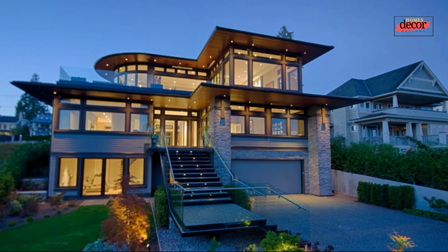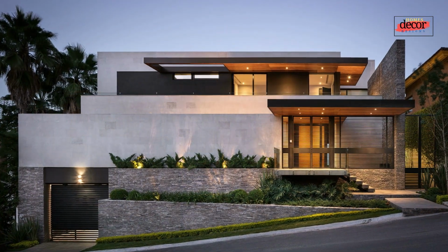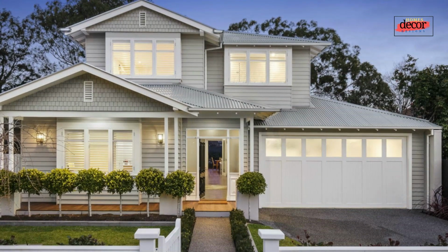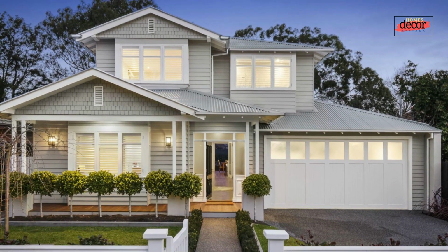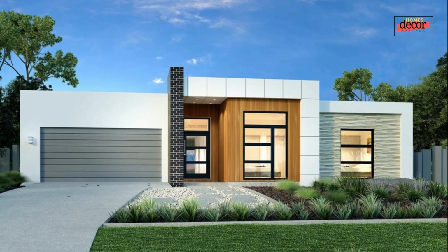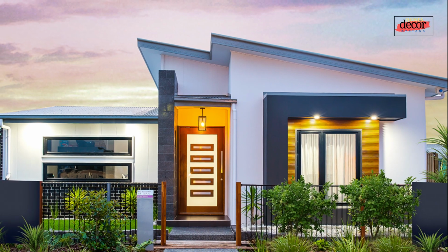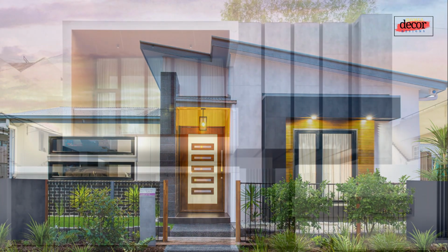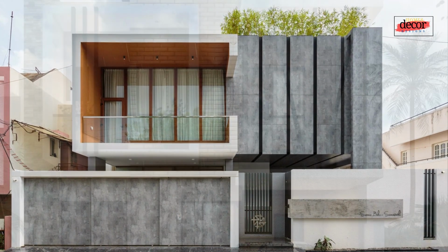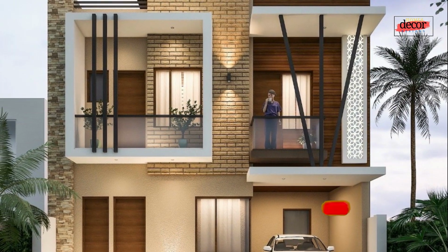The facade of a home is its first impression, and a modern home facade design can make a big splash. Modern home facades are characterized by sleek lines, clean geometries, and minimalist features. They often use contemporary materials such as glass, steel, aluminum, and composite panels to achieve a sleek and streamlined appearance. The best facade style for a residential building depends on a number of factors, including the overall architectural style of the home, the budget, and the personal preferences of the homeowner.